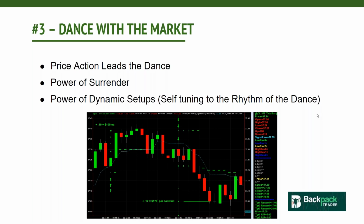Anyway, dancing with the market. That's where I kind of got this idea, because this is what a good strategy will do. You let the market take the lead. You don't fight the market. We can't control the market. What we can control is how we approach it, how we trade it, that we prove it to ourselves first. So you learn to focus on what you can control and surrender to what you cannot control. But it goes even further.